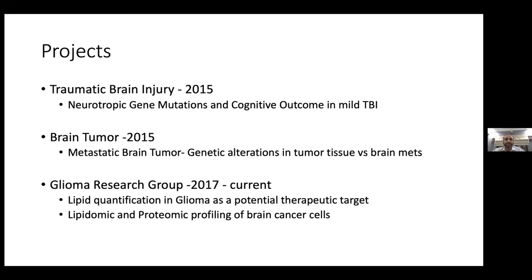And subsequently, in 2017, we started a Glioma Research Group, and we've been collecting samples on glioma tissues since 2017. We've got a big repository of glioma tissue currently, basically doing lipidomic and proteomic profiling of these cells.